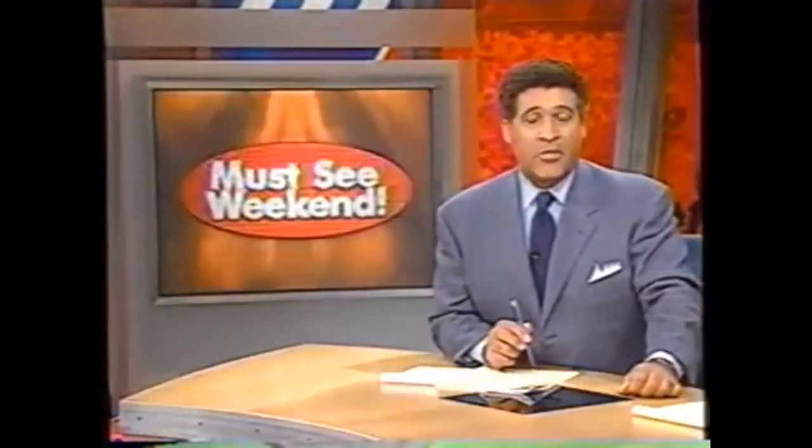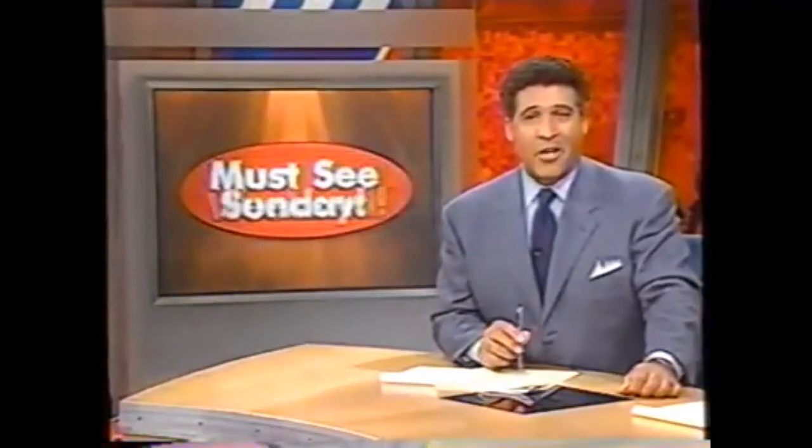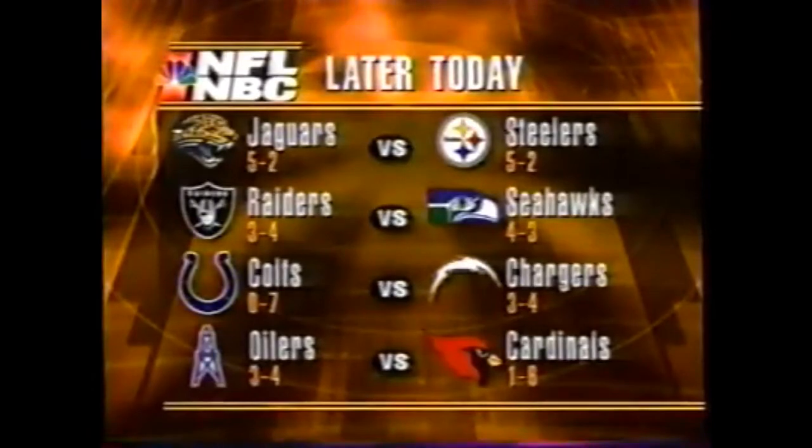Greg Gumbel back in our New York studio. We called last weekend Must-See Weekend. Today is Must-See Sunday. Second half of our NFL doubleheader features the big AFC Central matchup in Pittsburgh between the Steelers and the Jacksonville Jaguars. And following football at 7 o'clock Eastern Time, two of the most magical words in sports. Game 7. The World Series comes to a fitting climax in Miami. The Florida Marlins and the Cleveland Indians. With a report, Hannah Storm, Keith Olbermann, and Barry Larkin.